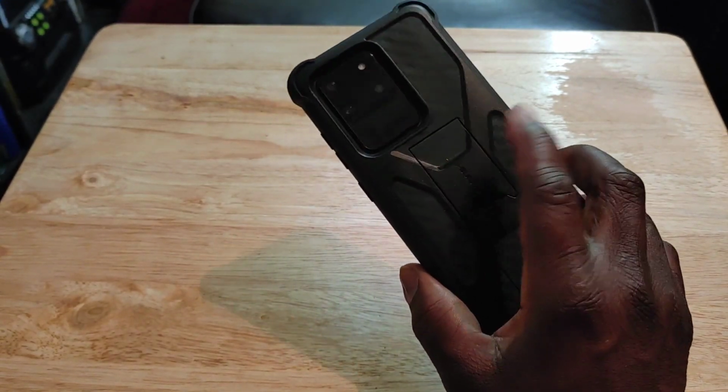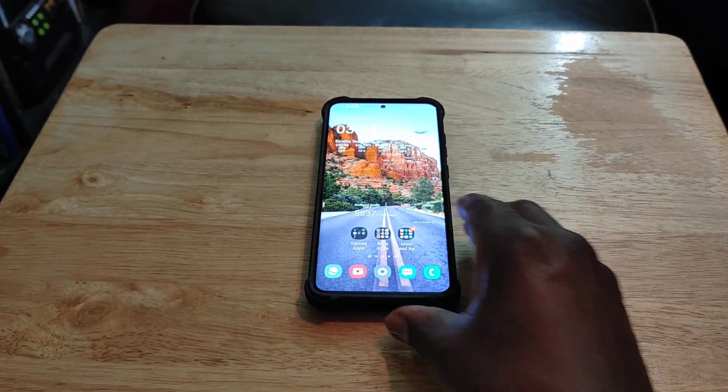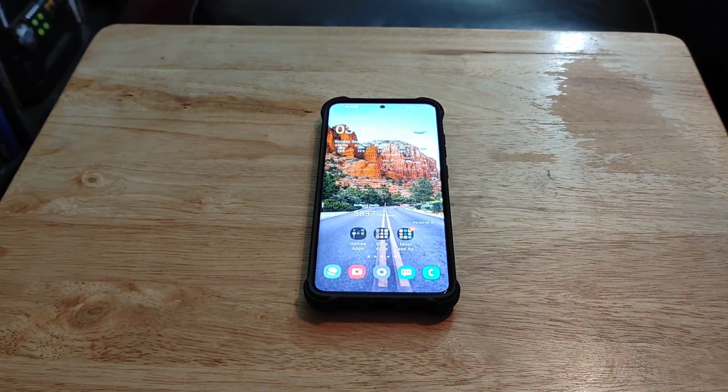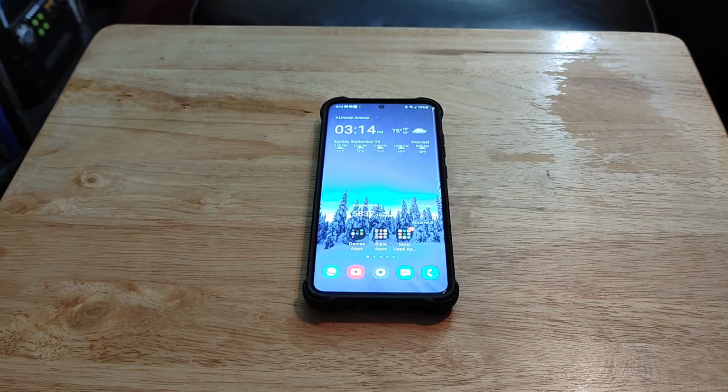But to me, this case being on here makes this phone look so much better. Now, am I going to say it looks that much greater than the S21 Ultra? No, I'm not saying that, but I'm satisfied with the way this phone looks. And like I said, when you put a case on your phone, it gives your phone a whole new personality. But that's the reason why a lot of people may consider upgrading from the S20 Ultra to the S21 Ultra, because it looks beautiful aesthetically, okay?